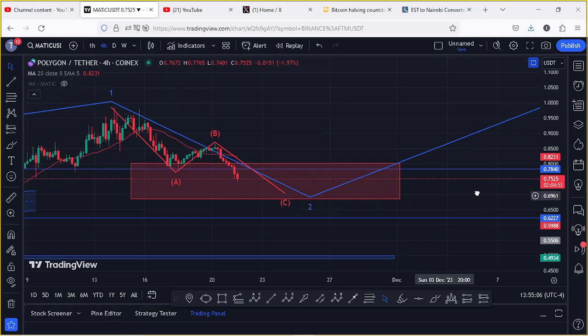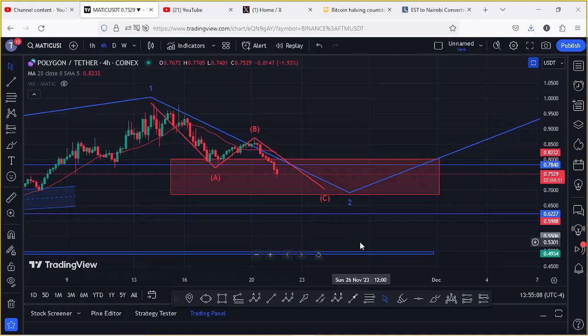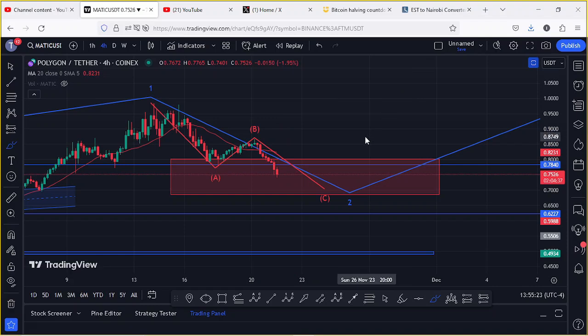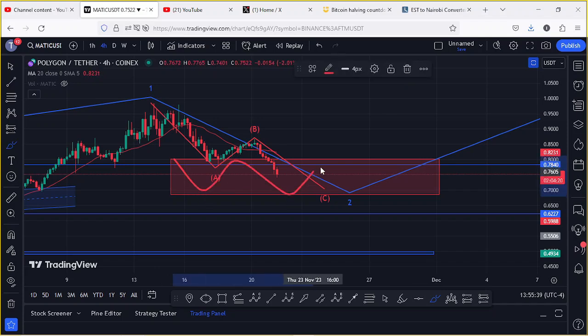And at the time of this recording, Matic is holding below the 20-day MA here on the 4-hour chart, which is now acting as a resistance for us to continue gearing up. We have also lost a significant area of support at around the $0.784 mark, which is now acting as a resistance for us to continue gearing up. And we are now seeing a bit of a pullback into an area that I have been giving you in my past videos that I have highlighted on the chart using this retarget area.